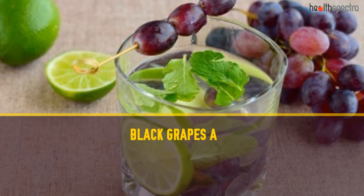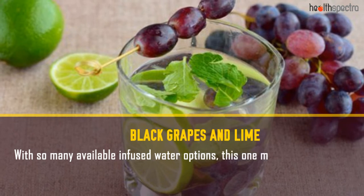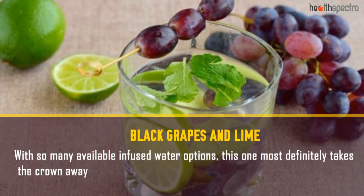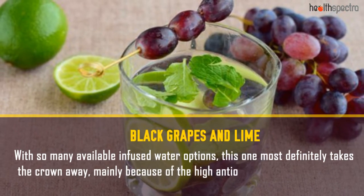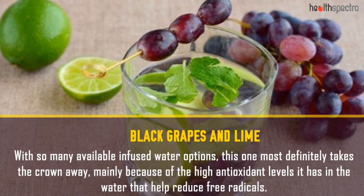Black grapes and lime. With so many available infused water options, this one most definitely takes the crown away, mainly because of the high antioxidant levels it has in the water that helps reduce free radicals.